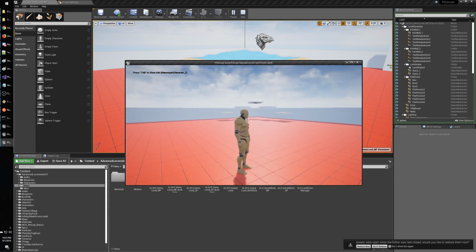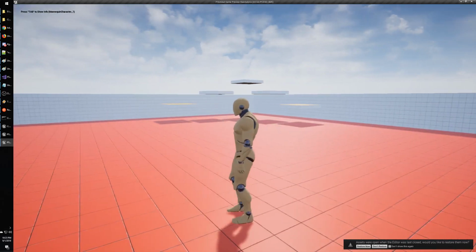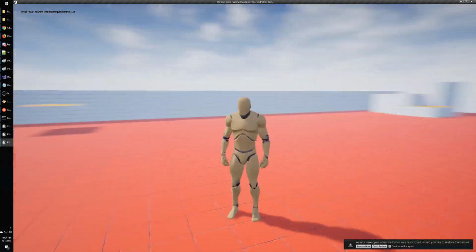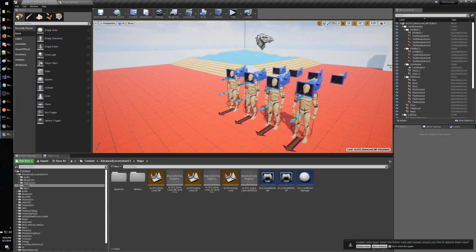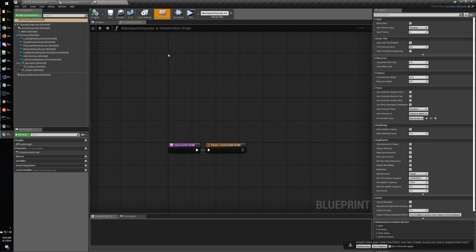Okay, so let me try to do one skid. I go like this, then I stop. He does the skid, then I go back, and it doesn't do it. So with this character it's working okay. So we did something. Yes, we did something, and it can only be one file. It can only be this guy, the mannequin character. So we did something to the mannequin character, so that is not working anymore.